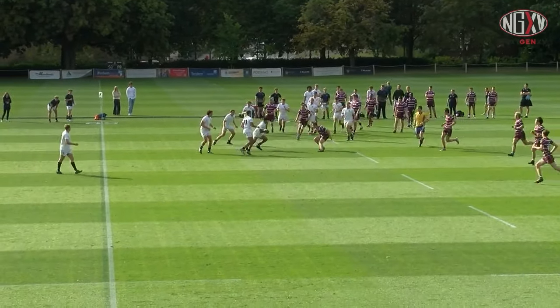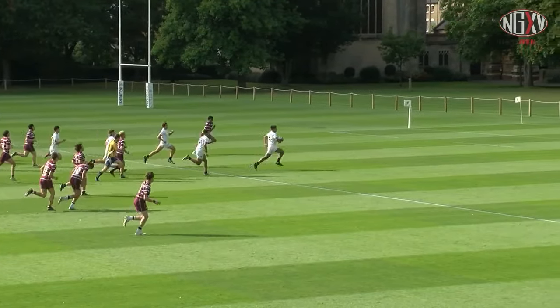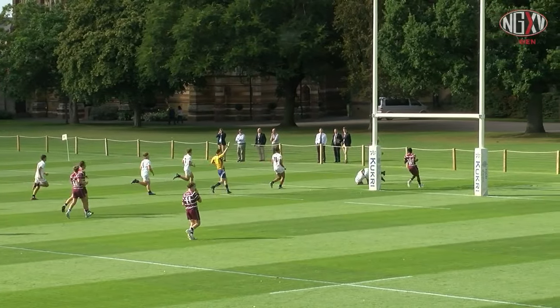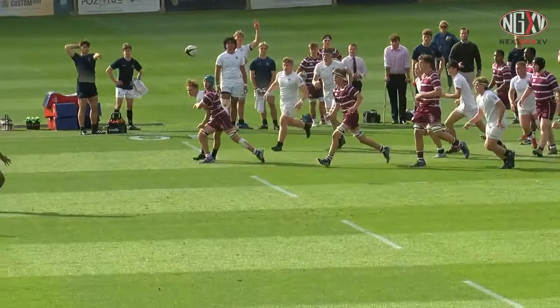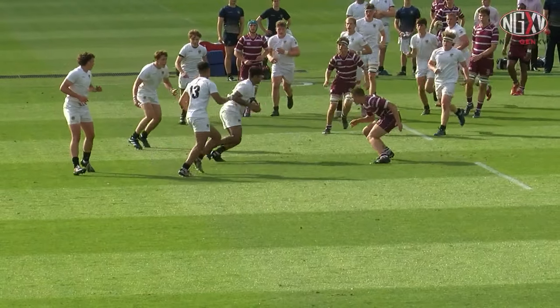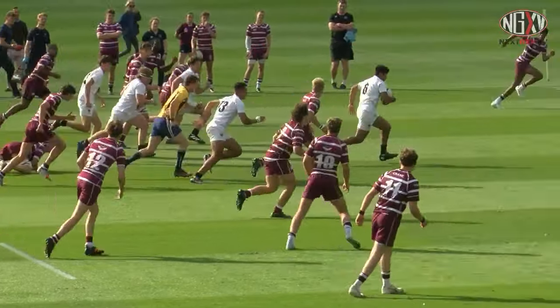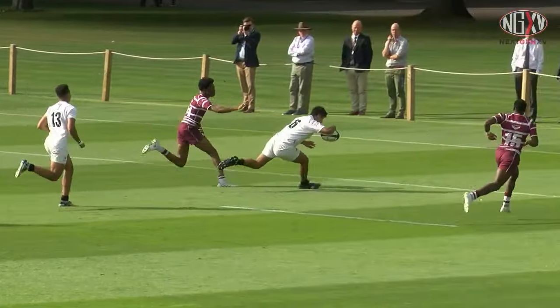It looked simple enough, it was a looping pass. He just stepped inside the first tackler and suddenly he was bursting into space. Ball was popped off the top. And just look at that, step off the right foot. And just bags more pace than anyone was expecting.